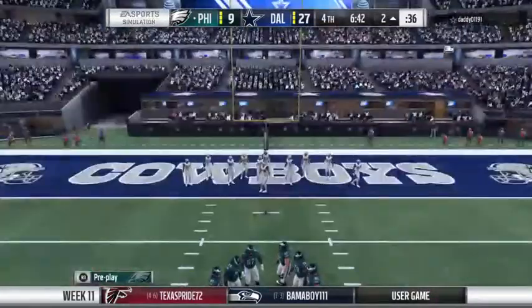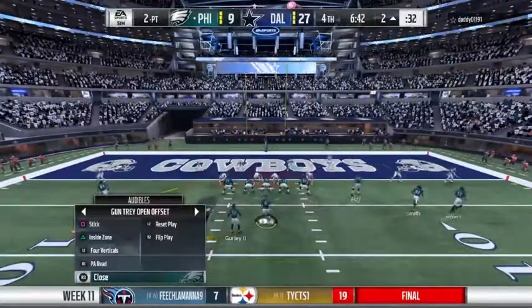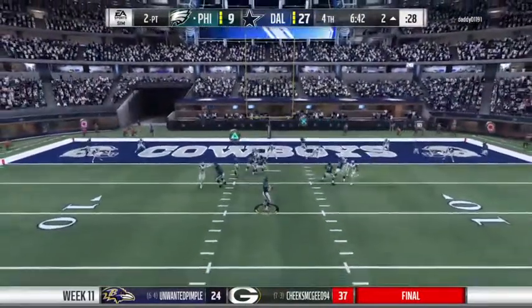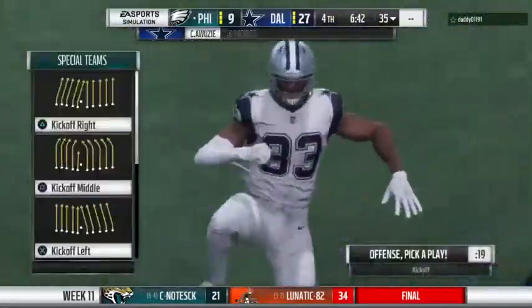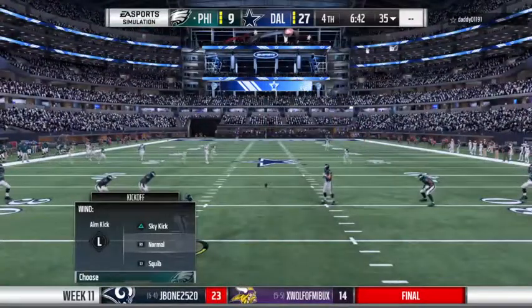So they're going to go for 2. From the shotgun, he'll look to throw. And no escaping this time as he'll go down. They got him for a sack. So tried to throw it in for 2 points, but the D got home, brought him down.